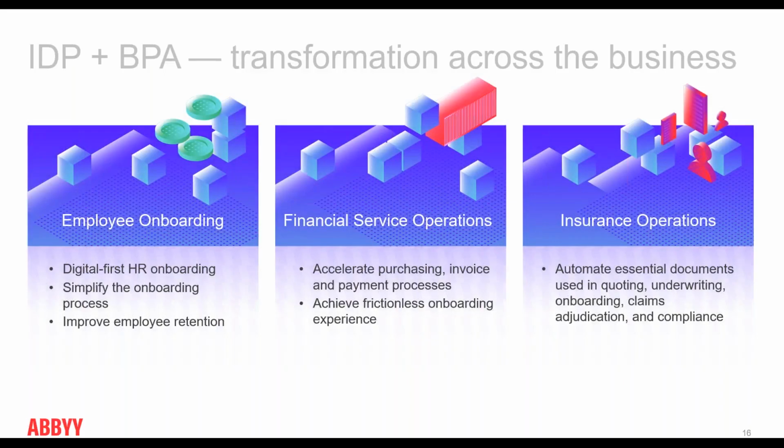We've partnered up with Pipefy, and we're seeing a lot of interesting conversations where customers are coming to us looking for ways to automate their operations. So if you look at employee onboarding, that could be from an HR standpoint, bringing employees and contractors on board, especially if you're in a large organization, you have a lot of documents that need to be processed.